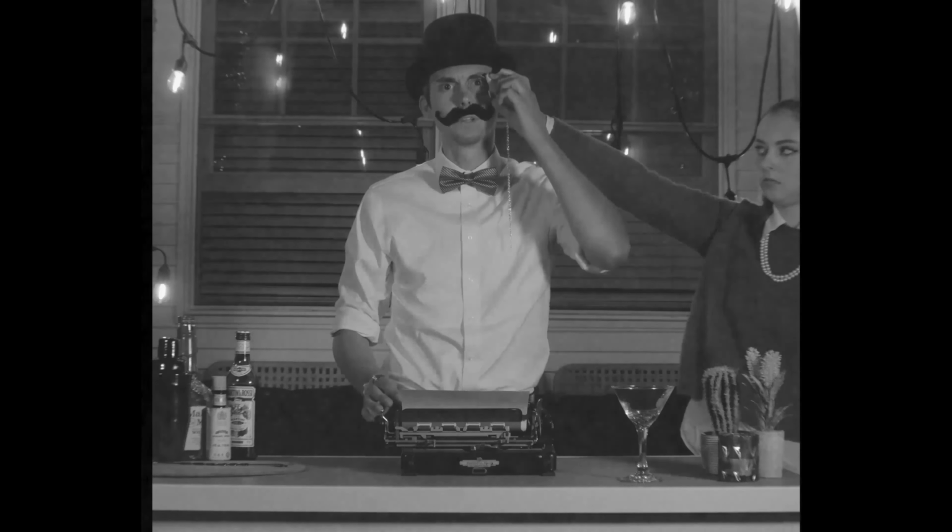Today, we've got a very classic drink dating all the way back to 1894. It's called the Manhattan. So the first thing you're going to want to do is fill up your entire shaker with ice. Then you're going to add 2 ounces of Maker's Mark sweet Kentucky whiskey, 1 ounce of sweet vermouth, and 1 to 3 dashes of bitters. Then you're gonna wanna stir it, not shake it.